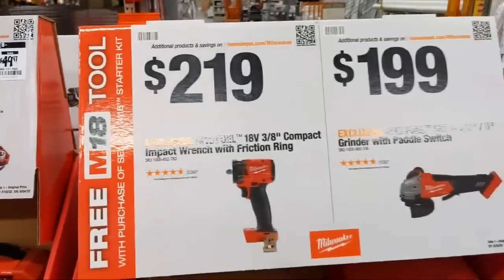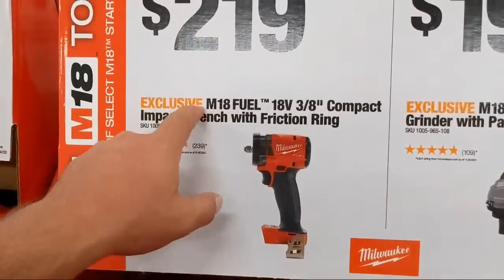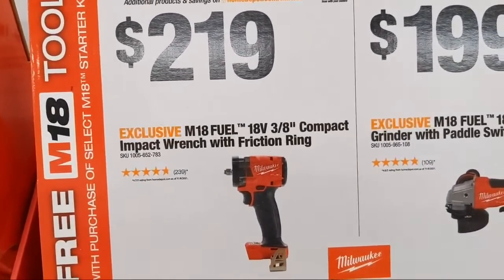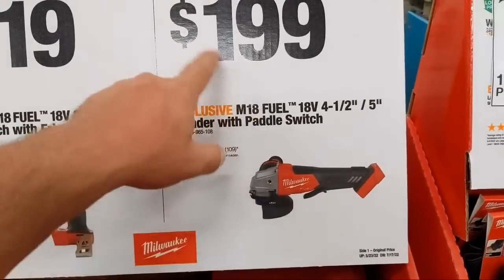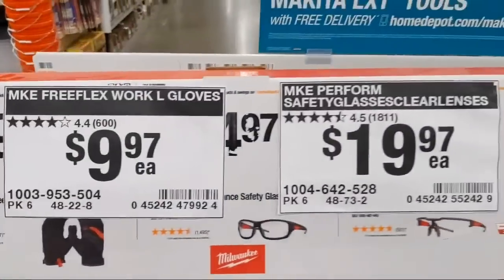$34.97. They have the 3/8-inch compact impact wrench with friction ring at $219. I really like that. It looks to be about the size of my local Dapes, says the lawnmower. Yo, they got the record here, bro. They're smalls. Okay. $199 on the paddle switch grinder. And we have some more gloves and yo, here you go.